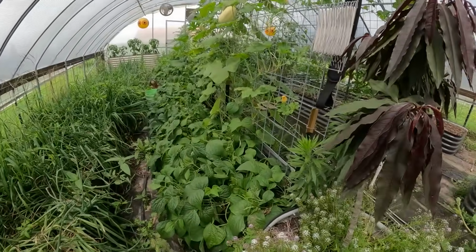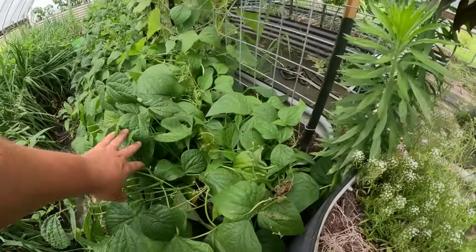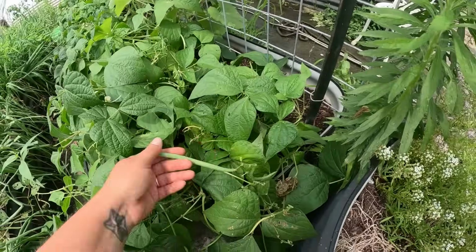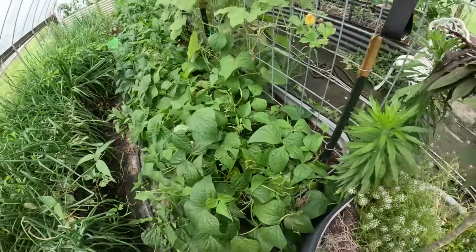My beans have really passed their prime at this point. These are Kalima bush beans. I need to actually probably come through and harvest a little bit later.